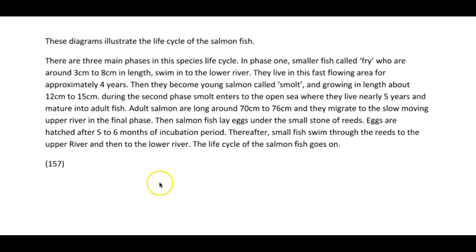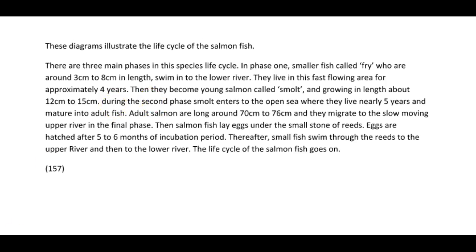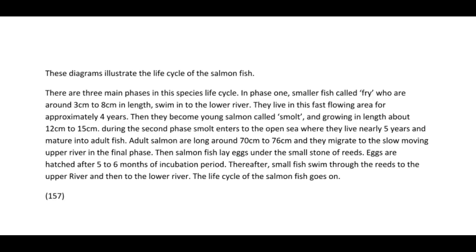Lowercase r. Overall, there are, let's see, I wouldn't have said 3. It sounded like there were much more. Let me see. You're totally right. So overall, there are 3 stages starting from rivers and eventually reaching the open seas.